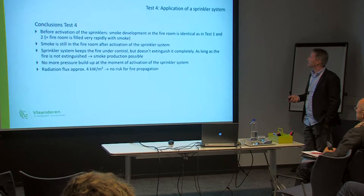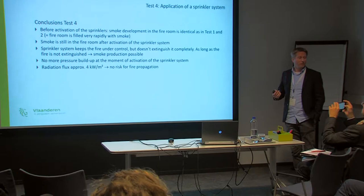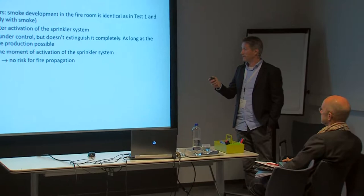Before the activation of the sprinkler, smoke development is the same. But smoke is still in the fire room after activation of the sprinkler. So the sprinkler keeps the fire under control, but doesn't extinguish it completely. And as long as the fire is not extinguished, you have smoke production.